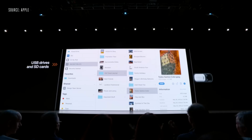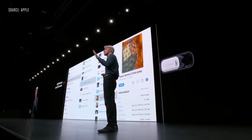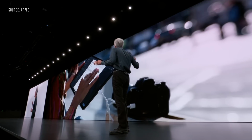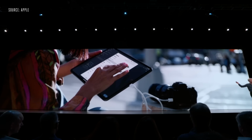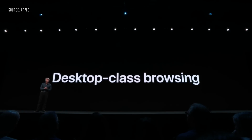You can plug as many flash drives or hard drives as you want into this USB-C port, and nothing will happen. You can now plug in a thumb drive. You can't even import photos directly into an app like Lightroom CC. Sometimes when you're working with a camera, you'd like to import directly into an app like Lightroom, and now you can. The mobile version of Safari just isn't a desktop-class browser. Well, no more, because we're bringing desktop-class browsing.